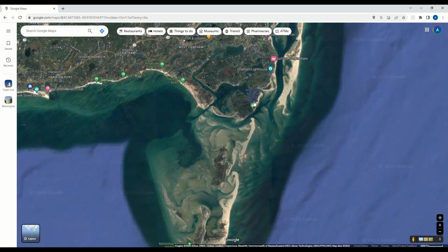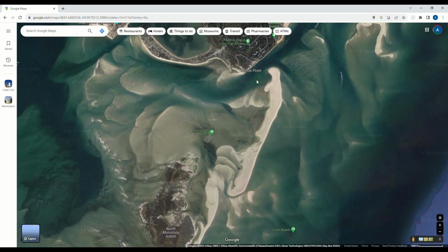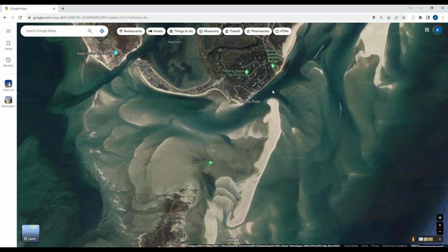If you go up to the Monomoy National Wildlife Refuge, you can actually walk down and you can look across, and at low tide, this is all sand in here, and there's about a 100-yard section that's actually pretty treacherous. You're not going to wade across it, it's too deep, but you need to get across to get out to Monomoy these days. All this sand here has appeared there in the last 2 or 3 years.